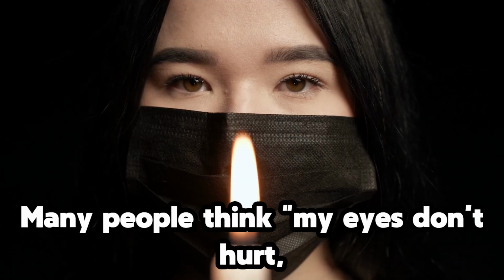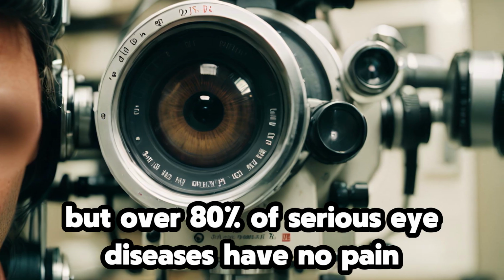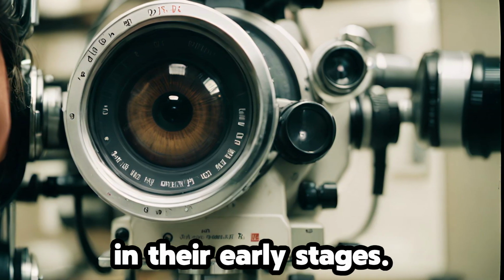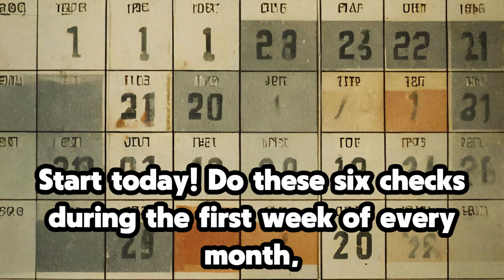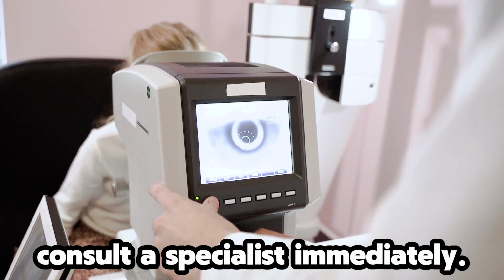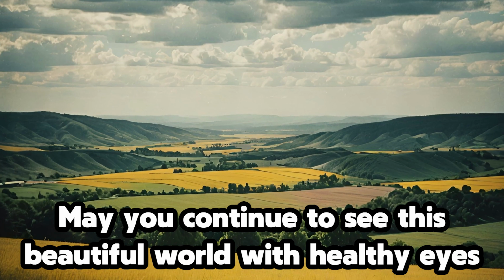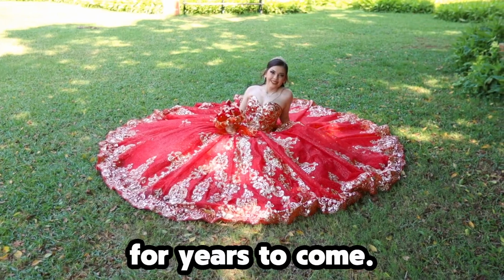Many people think my eyes don't hurt, so they must be fine. But over 80% of serious eye diseases have no pain in their early stages. Start today. Do these 6 checks during the first week of every month. Don't ignore even small changes and consult a specialist immediately. If anything seems questionable, may you continue to see this beautiful world with healthy eyes for years to come.